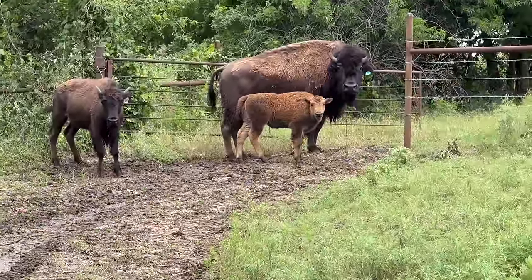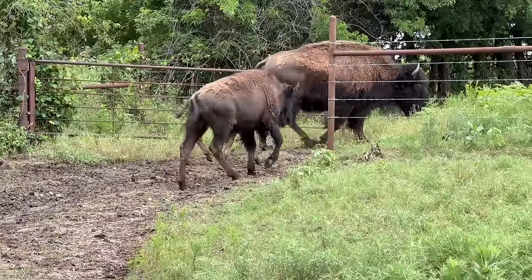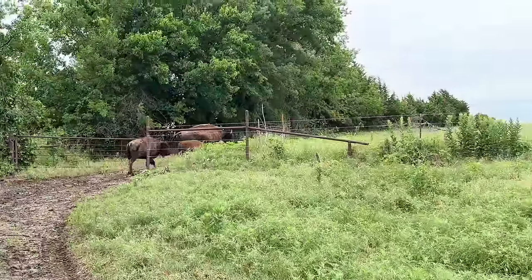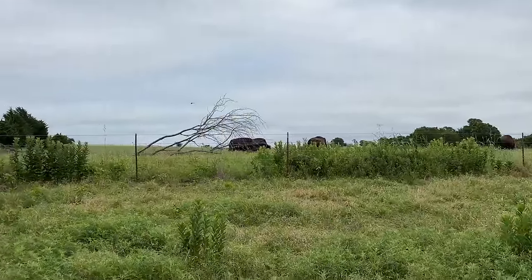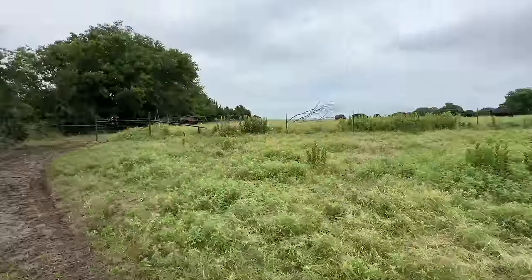Okay, go ahead. We have a bison ranch. There they go. And so they're going to be happy. They're in a beautiful little 9 acres. Lots of great, great native grass. One of my favorite patches.